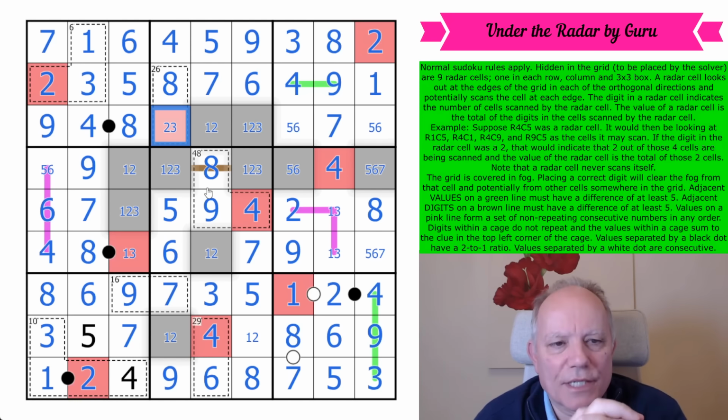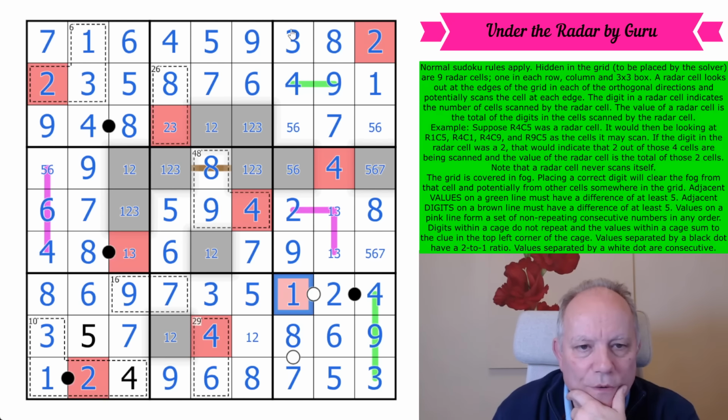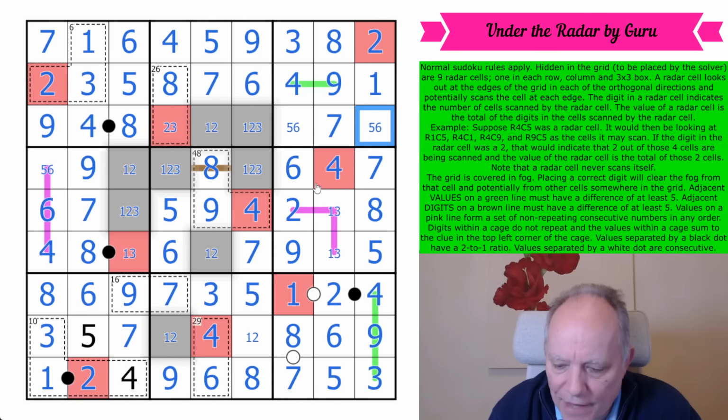Is there a radar cell that has a value that matters that I just haven't worked out? I've worked this one out. I got the 3. This one I've got all its edges. This one I've got all its edges. This one, this is the one, isn't it? But didn't I work out that both, no. No, look, this is a 5, isn't it? It sees 6 and 7 in its row. Oh, that's huge. And that does it. That does it. It's this one.